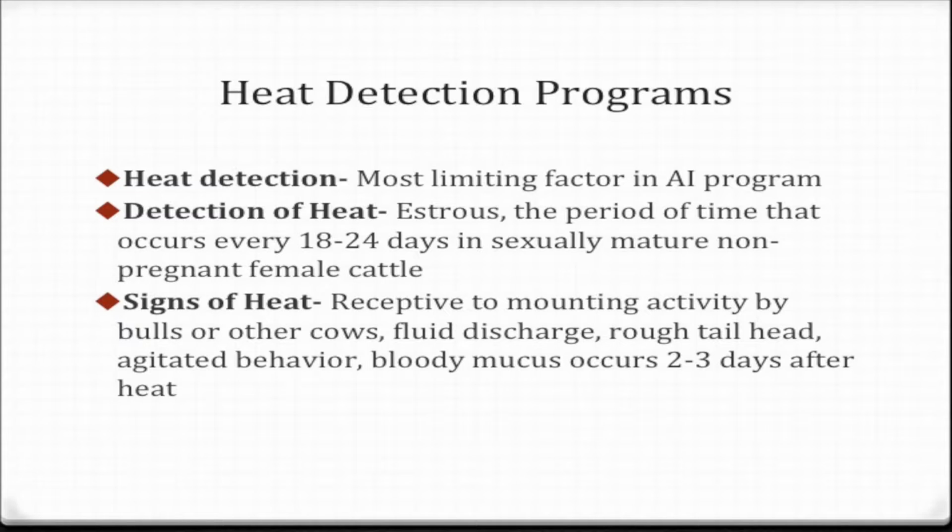They will become kind of agitated and restless. Bellowing, those types of things will occur. The head butting among cows. They just don't act normal. If you've got those cattle on feed, they will go off feed and they may not consume as much feed. You'll see bloody mucus about 2 to 3 days after the heat, the observed heat.